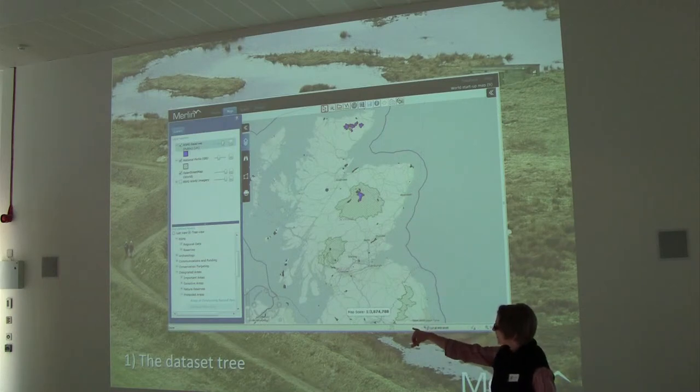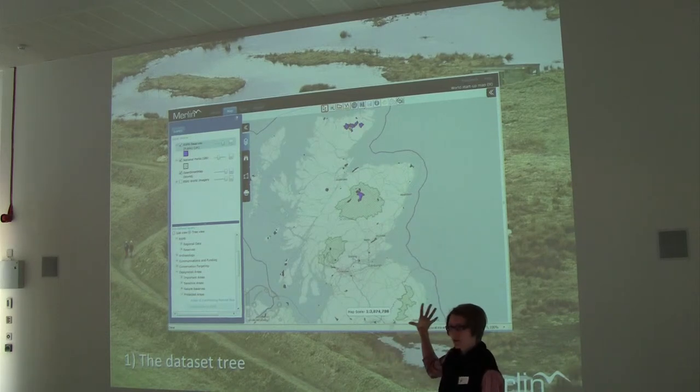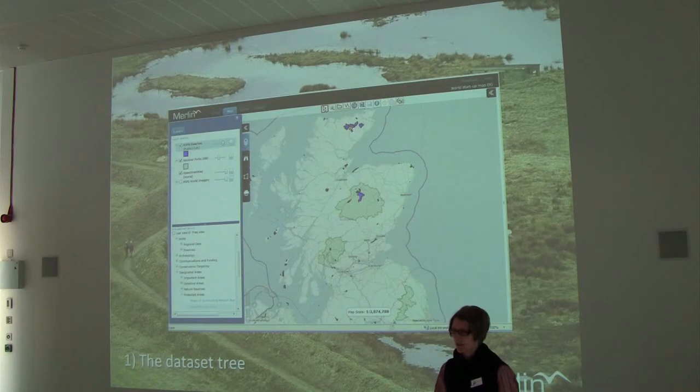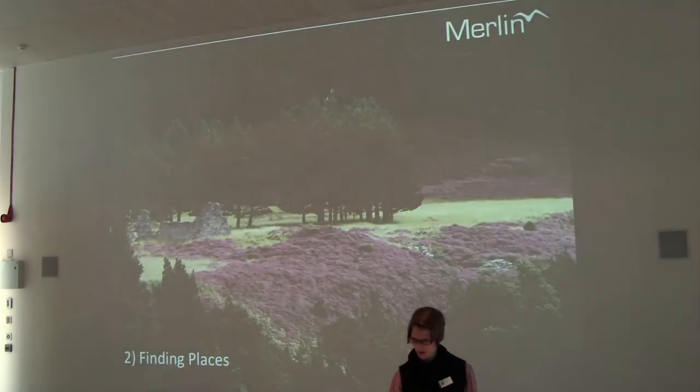This is in the bottom left-hand corner of the screen over here, and it's a list of over 100 preloaded layers that you can just click on and add straight into the map. So these are layers that people find particularly useful, have asked to be on the data set tree. So in this map I'm showing the reserve network and national parks, but we also have protected land, archaeology, schools, landfills, all kinds of different things that people are interested in.